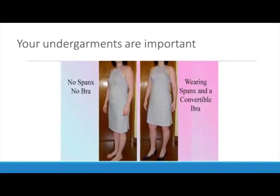Our undergarments are also very important. So this is a woman here with the same dress, unfortunately. If you guys need me to print these out, I can send them to the office if you want to have copies of these pictures, because I know they're not really coming out very clear. But you can tell the person to the right definitely looks a little bit more put together than the girl who's wearing bare feet and no undergarments.